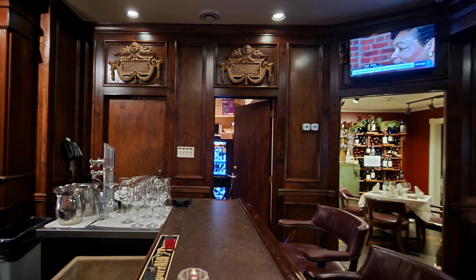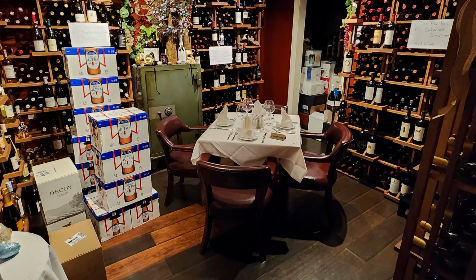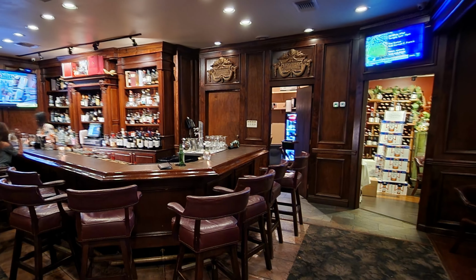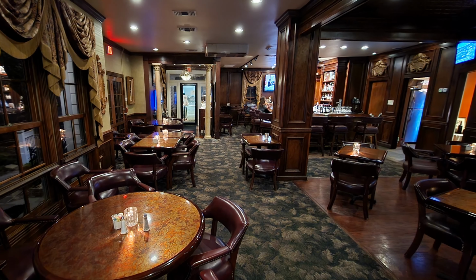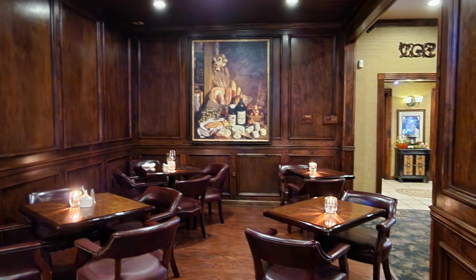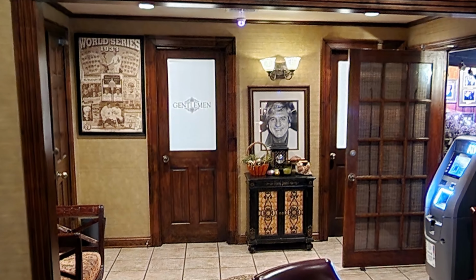And then we've got the main bar right here, which is quite a comfortable place to cozy up to and pass a good time. They've got the video poker machines right back here, and to the right you can see into their wine room, and they have a table if you want to dine in the wine room. That is quite an interesting thing to do, and maybe for one of those romantic occasions it could be the perfect spot. So it's very nice looking and upscale inside the bar area here, and lots of very nice wood paneling and a very comfortable space overall.